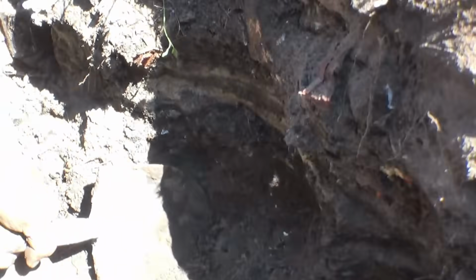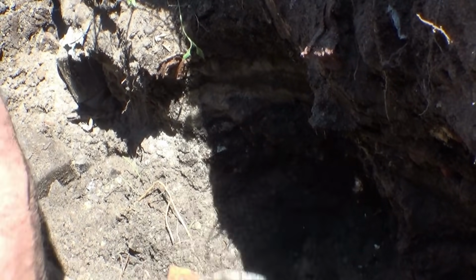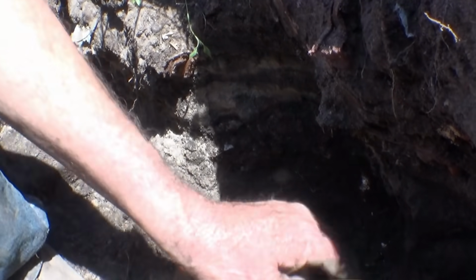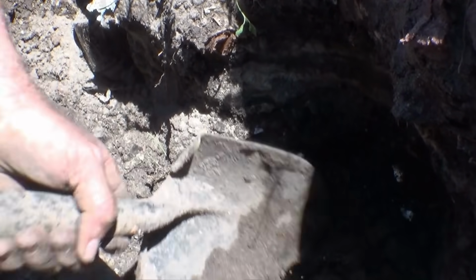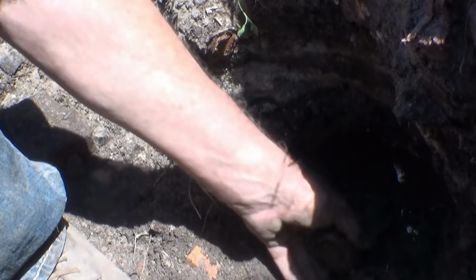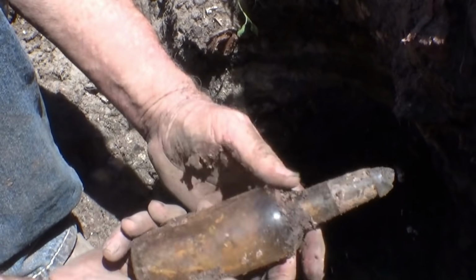Let's see, I'm going to move the camera just a bit here. Let's see if you can see that. I don't know if you can see it or not. Right there. See that? Oh boy, I'm not doing very good with this camera work, I'm afraid, folks. I'm just going to pull it out and be done with that one. You'll just have to trust me. There's a bottle there. I'm getting real hot. I need to get in the shade. Oh, the top's broke on it. Alright, well, that's that.